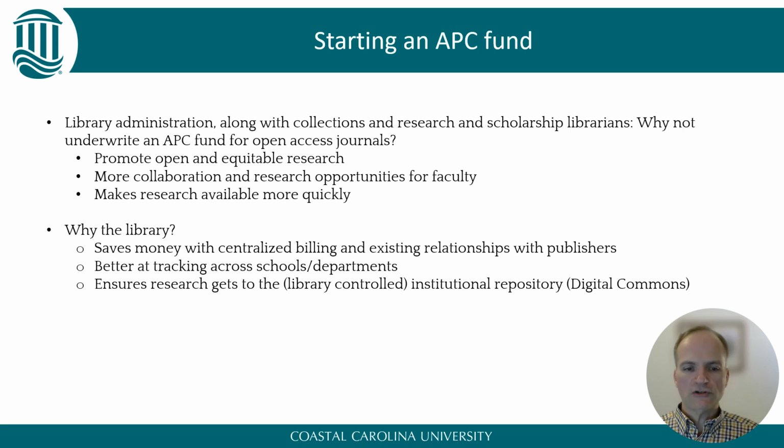And also it ensures, and this is always a difficulty, getting the actual output, the article, into our institutional repository. It would end up on someone's hard drive and they would retire, or they'd forget to give it to us. And with this mechanism in place, we get that document much more quickly, and it gets on our IR. So we have record of the research that's being done here at Coastal.